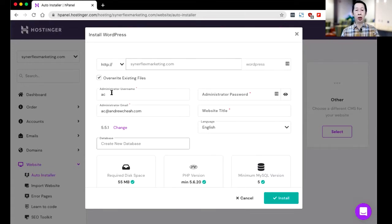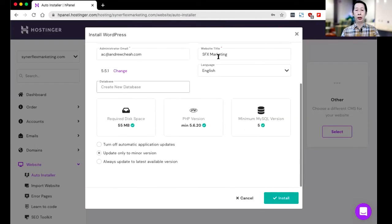Just fill in all the blanks over here. Okay, so once you key in all this data and you want to install that, before you install, select this: turn off automatic application updates. I don't like the software to update itself because sometimes the plugins and the WordPress main software may clash.